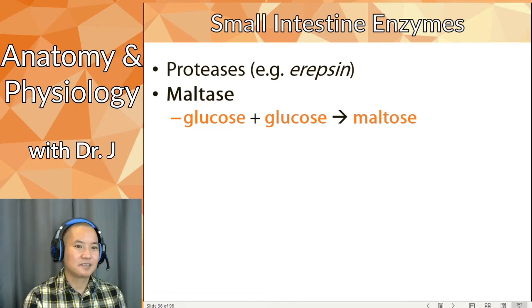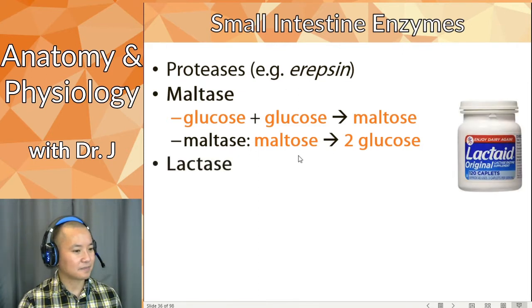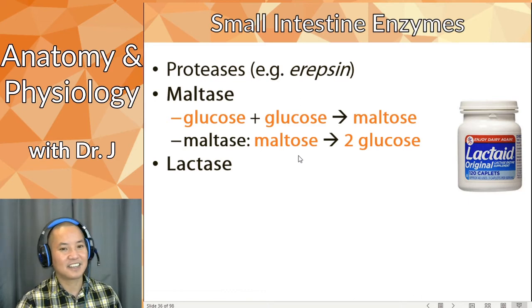So glucose and glucose, these are monosaccharides. When you join them together, they make maltose. But maltase is going to take those two maltose molecules and metabolize it, catabolize it, and separate it back into two glucose molecules. Then you have lactase, and hey, lactate.